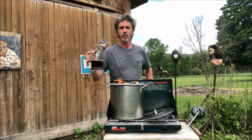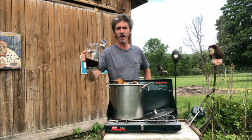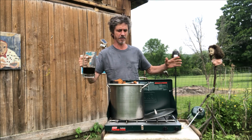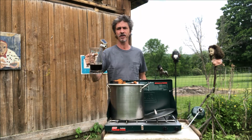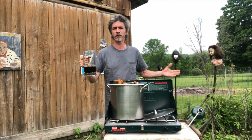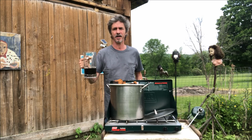Chaga. When my chaga mug starts getting low, I start freaking out. I make chaga all the time. I always have a pot going. I have to. I find that it is very helpful for inflammation. I have a bad hip.